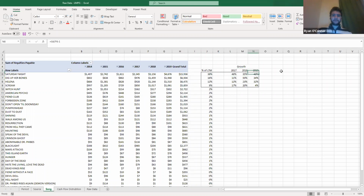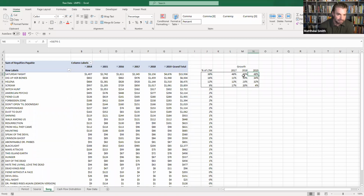These are just the year-over-year growth rates that have happened. And again, as Matt mentioned, this is a 20-year-old catalog, and their top 4 songs, making up 75% of the LTM, are growing, in most cases, double digits, right? Strong get stronger. Yep. Exactly. So really no red flags here.